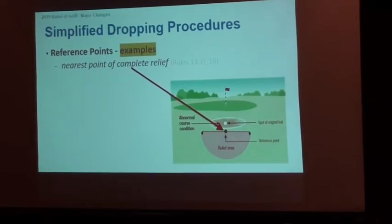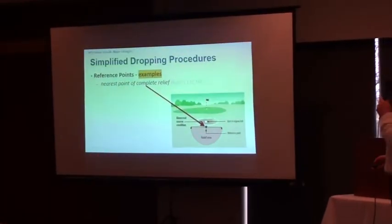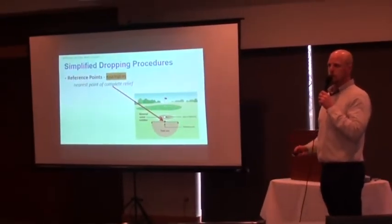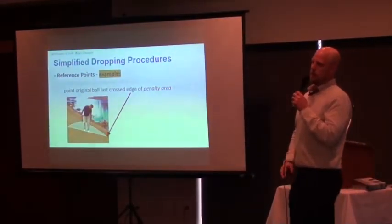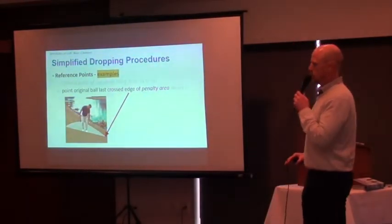Okay, if we're dealing with an abnormal ground condition, such as a cart path or ground under repair or something like that, we find the nearest point of relief and we measure a club length from there. Sometimes it's a penalty area, and if we hit it into a penalty area, then it's the last place that it crossed the margin of the penalty area.